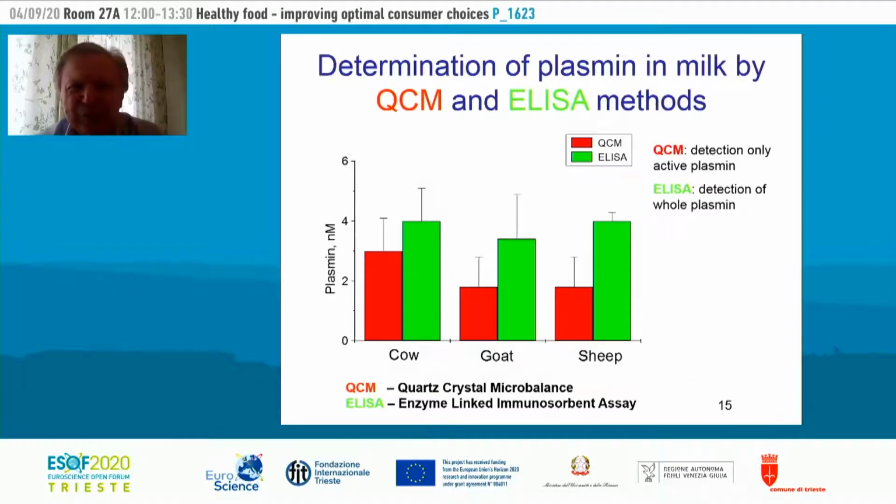It is interesting to compare the sensitivity of this acoustic method with the ELISA method. ELISA is enzyme-linked immunosorbent assay, which is a standard method based on detection of plasmin using specific antibodies.